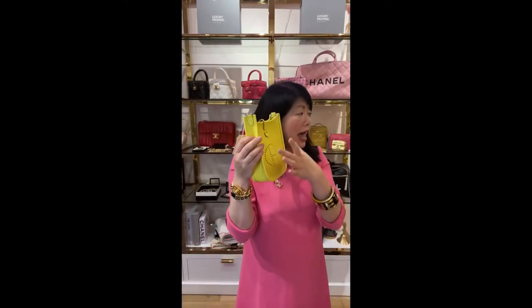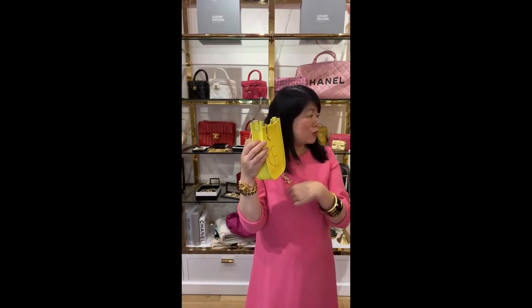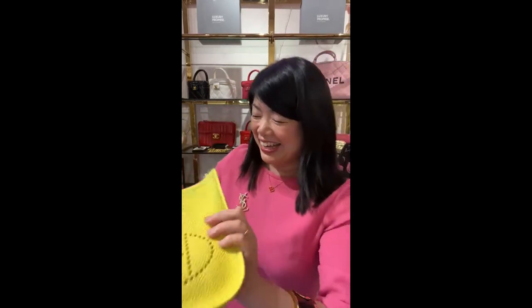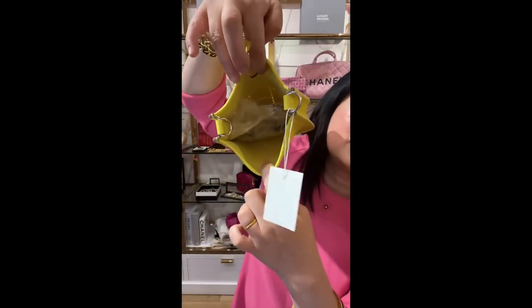And no matter how big the Evelyn bag is, it's always the same amount of 40 circles. Oh, I didn't know that. Yes, I even counted it. That's how sad I am. No, well, that's very good. So if you open it up, it's in lovely clean condition.